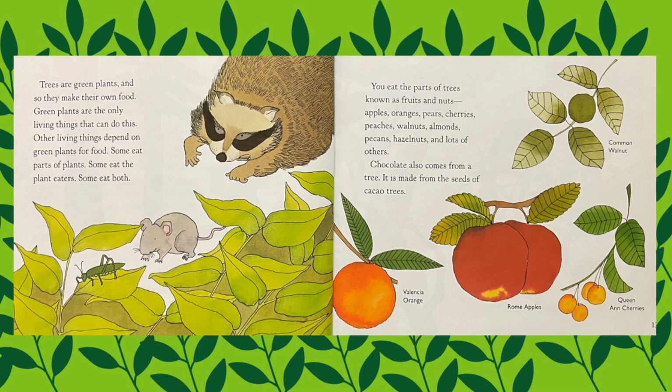Trees are green plants, and so they make their own food. Green plants are the only living things that can do this. Other living things depend on green plants for food. Some eat part of plants. Some eat the plant eaters. Some eat both. You eat the parts of trees known as fruits and nuts.